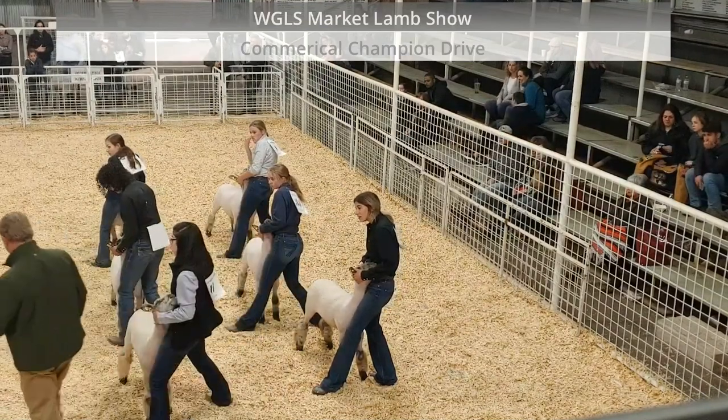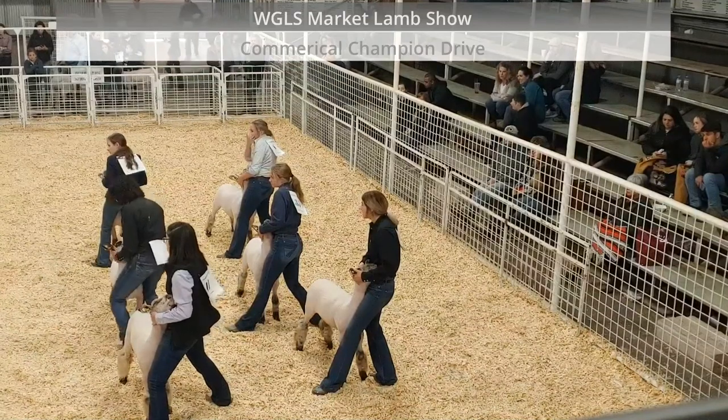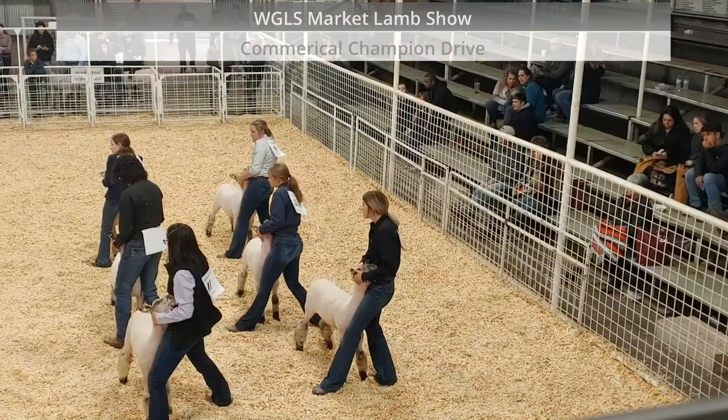Light, medium weight, open lambs. Start lining up.